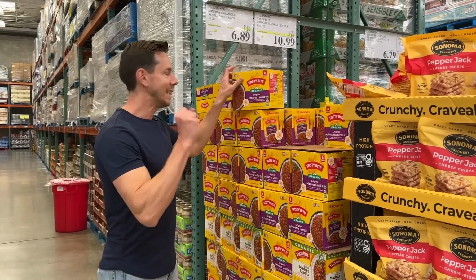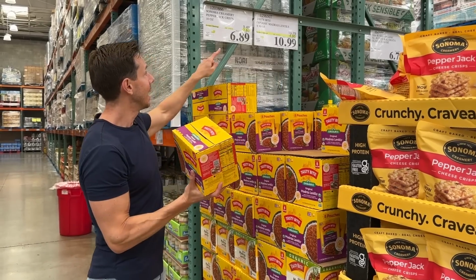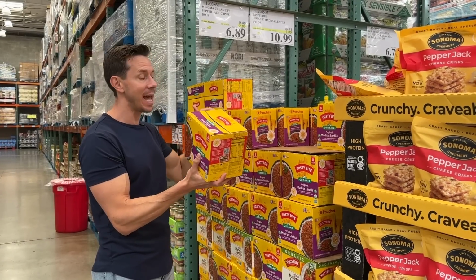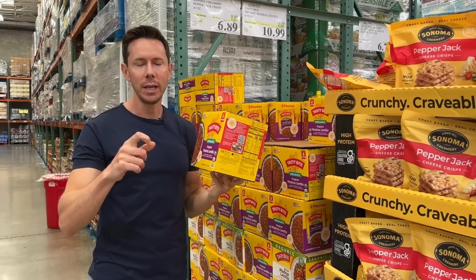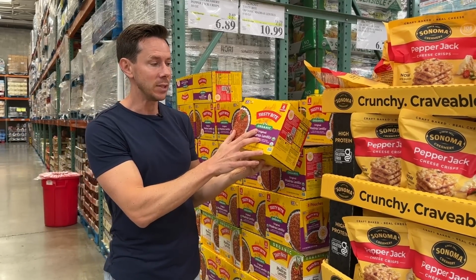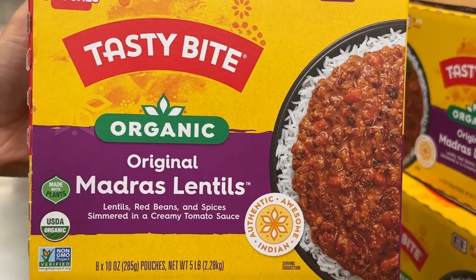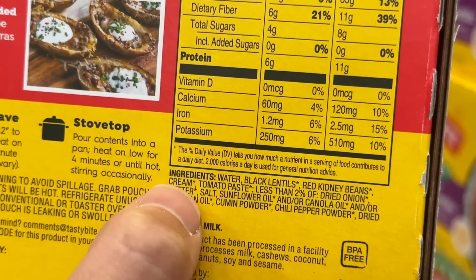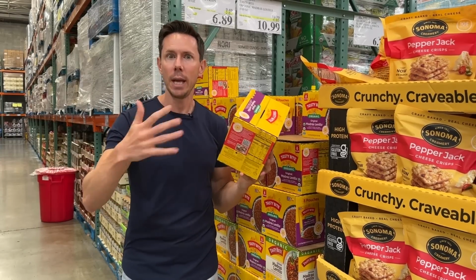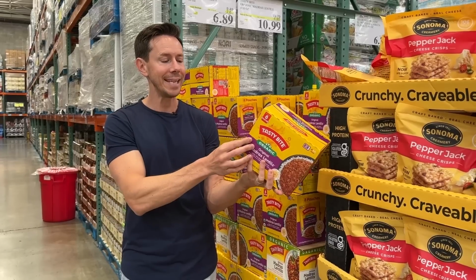My friends, I love lentils, especially Indian Madras lentils, and I love saving money. $4.80 off. So 8 of these 10-ounce packets are $10.99. It's a great deal. Unfortunately, it's not Bobby approved, but it falls under the category of better for you. Organic is nice, not because of lentils. Lentils and legumes don't have to be organic, but because it's simmered in a creamy tomato sauce. Well, there's cream and there's butter. If those aren't organic or non-GMO, then they are GMO dairy. And things like tomato paste, because tomatoes are on the dirty dozen, are nice to have as organic.